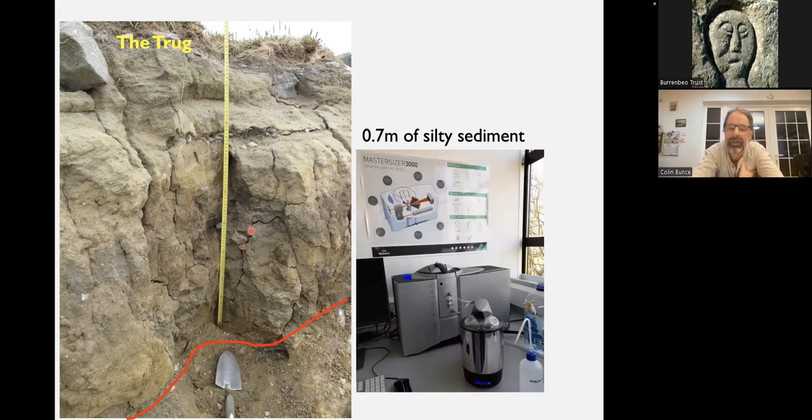So this takes a stream of liquid with your sediment particles in it, and it runs it through a glass chamber, and a laser is shone through it. And the size of the grains causes the laser to be refracted, and it measures the amount of refraction and gives you a measurement of the grain size.